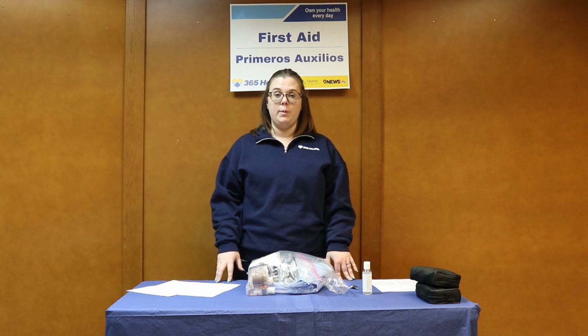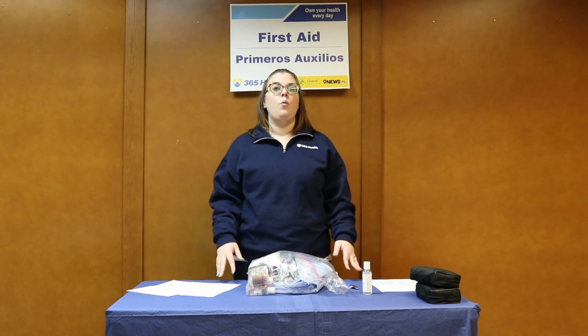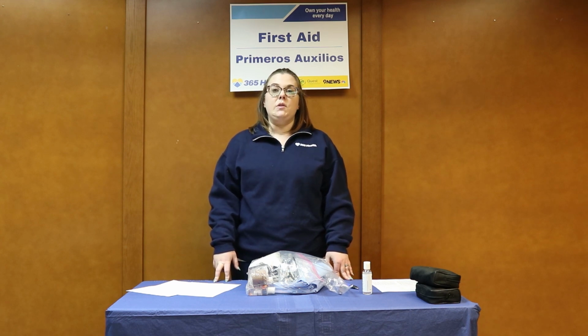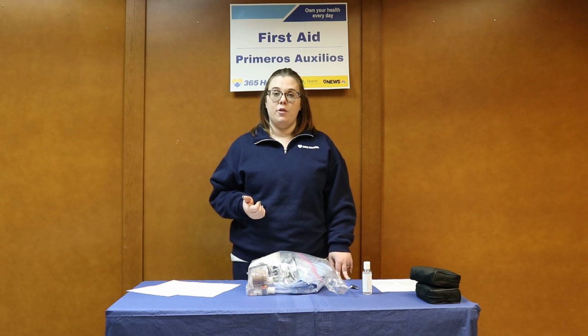So your station will be set up already near the lab area of the health fair. Ultimately, anyone could potentially use first aid, but we're really focused on those participants that are getting a blood draw. Every once in a while, they get lightheaded, or they may faint, or have some other kind of medical emergency that requires the attention of the first aid volunteer.